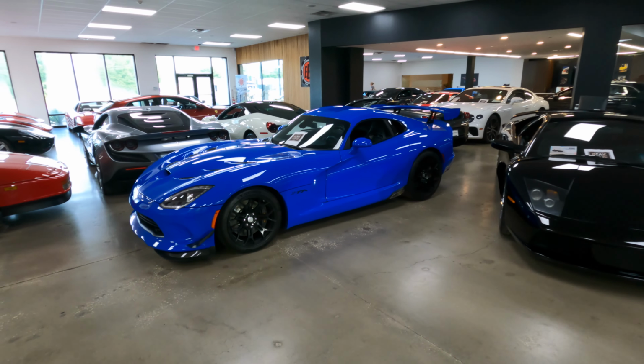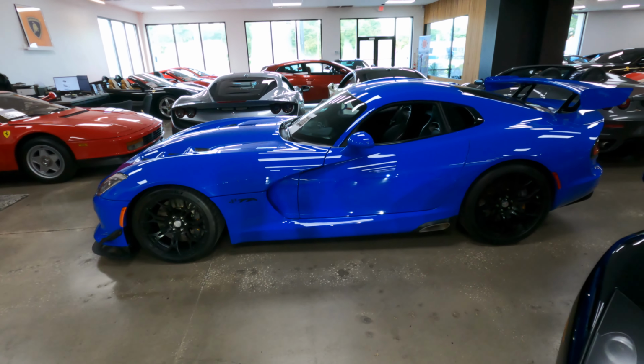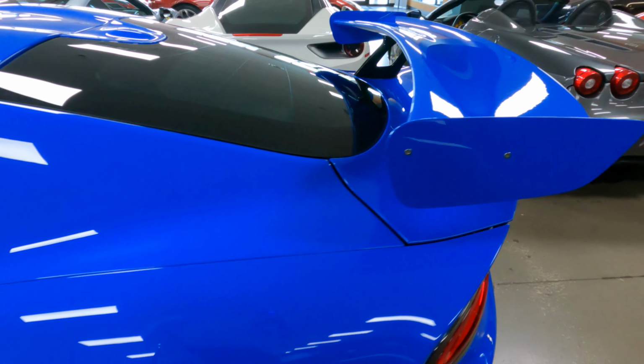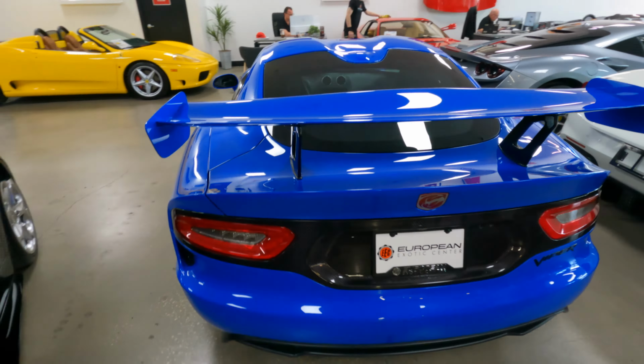Today we're in a 2015 Dodge Viper TA 2.0. The Dodge Viper as a whole, I think, is a very interesting car. Now with the end of the production of the Dodge Viper, these cars have become quite valuable over the past few years. TA stands for time attack. This car has a whole bunch of new aero on it, front splitters, massive rear wing, new shocks and dampers, just more ready for the track essentially.